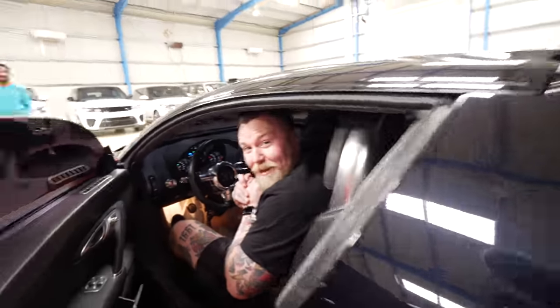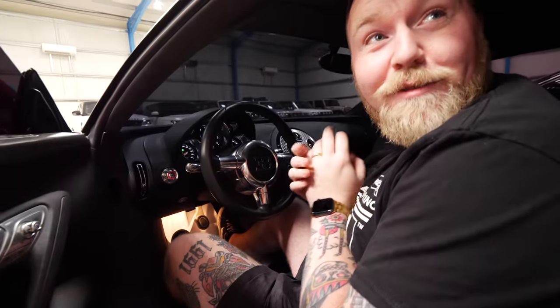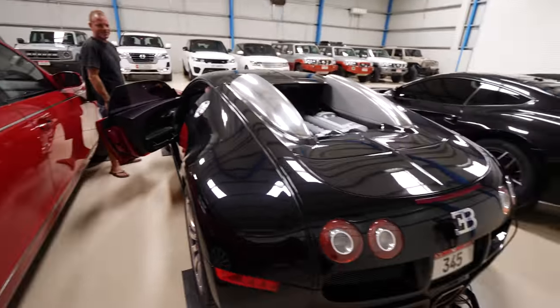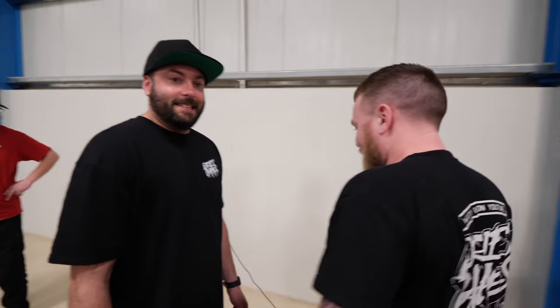It's 26,000 kilometers. He really does daily drive this thing. It's 26,000 kilometers. She's hard driven. That's more than any of the miles we've ever played.